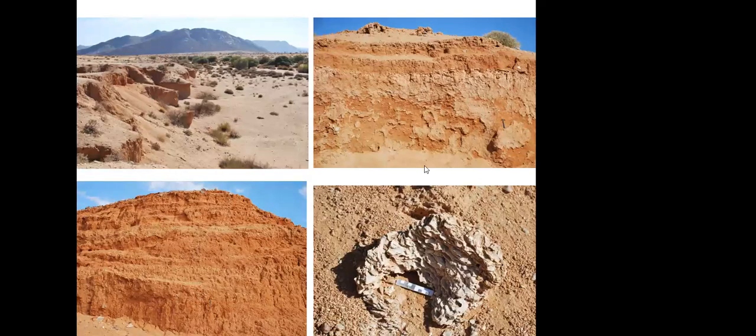And they can be quite thick in places. Here we've got, I think it's nearly 15 meters, and it's alternating coarse sands and pedogenic calcretes, a whole sequence of them. In situ, buried in there, are these calcified termite deposits. It's an important succession to look at.